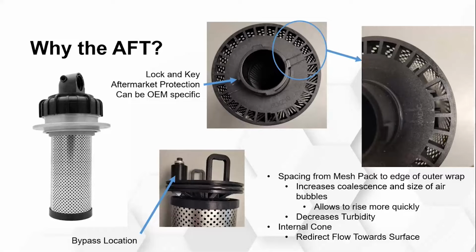So there's a lot of technology built into the AFT. It has a fully injection molded support tube inside of it, but then also on the outside we have this deaeration layer that really helps with that. On the next slide, we'll see that some of the competition have into outflow filters that resemble these, but they have the support tube wrapped directly against the mesh pack of the element.